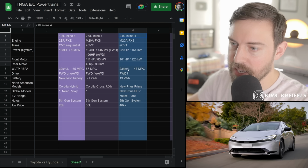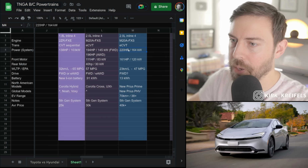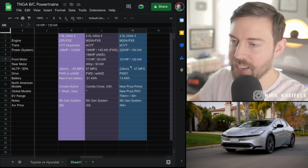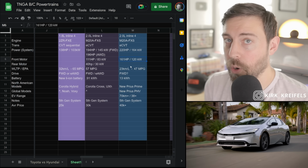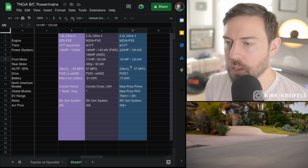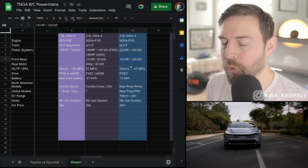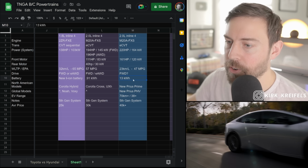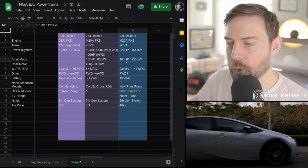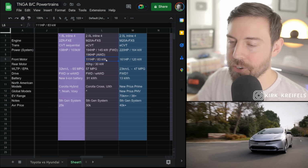So I've actually updated the information on the Prius Prime here. We still have 220 horsepower from the new 2-liter setup, but the electric motor on the front, 120 kilowatts, equals 161 horsepower. So when you're in electric mode only, that is a massive upgrade compared to, I believe, around 121 horsepower on the last Prime. So we get 40 more horsepower here. The battery is around 13 kilowatt hours, and this 120 kilowatt / 161 horsepower is a nice upgrade over the 111 horsepower front motor on the standard Prius.